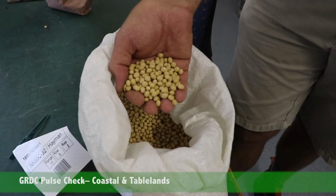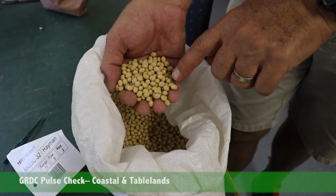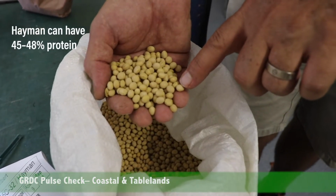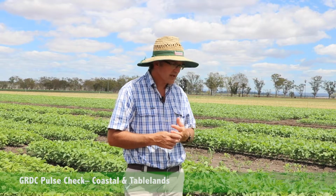So this is some seed of Hayman. You can see it's got a clear hilum. There's no pigment in the spot where the seed attaches to the pod wall. Tofu manufacturers like them big and clean and bright looking, and with high protein content. Other attributes of human consumption beans is they do actually need to be attractive. You can't have beans that are mouldy or weathered or whatever.